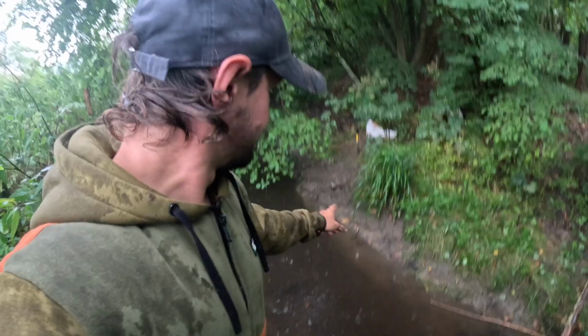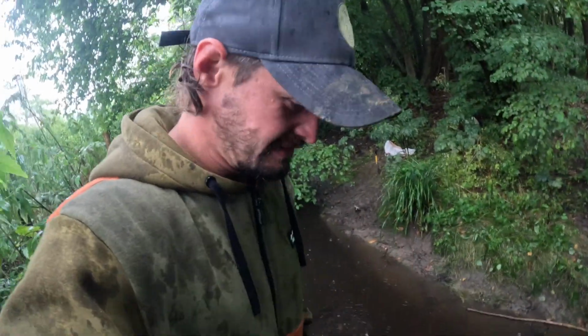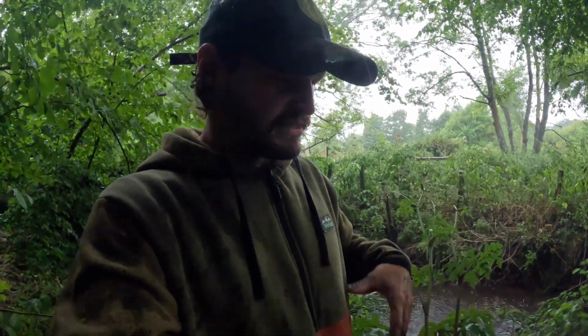Oh, I nearly fell in. Not bad. I apologise if the audio is terrible on this, but British summer, innit? The idea of the live trap is it goes in after some bait. There's a little pressure pad in there, it stands on it, door shuts. And then I deal with it.